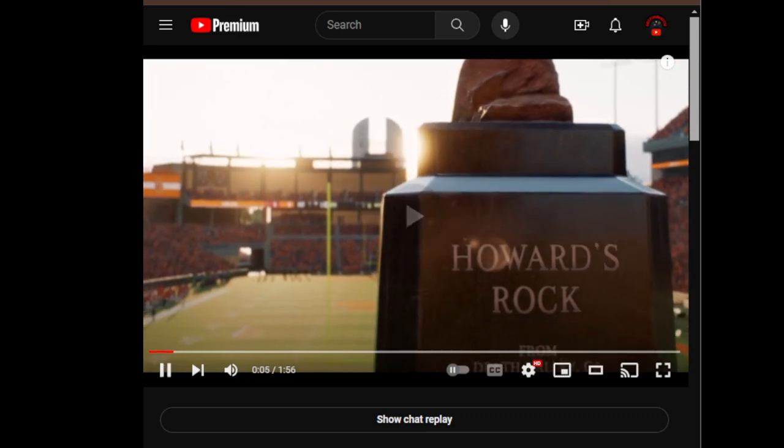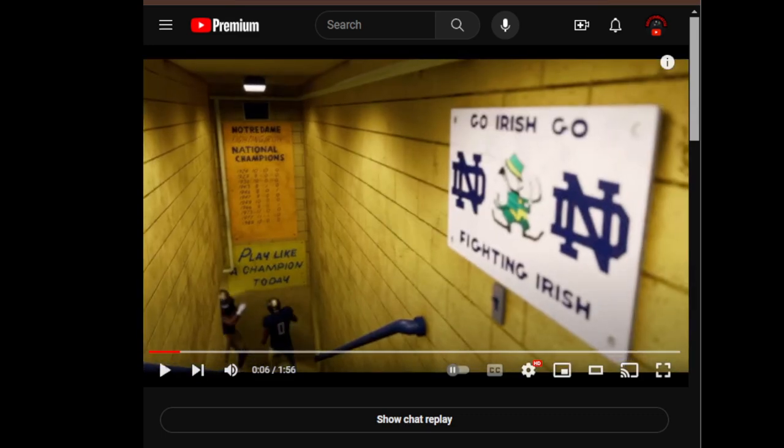So the next clip is Notre Dame and their Play Like a Champion sign, as you see in the little slap sign right there. Let's see if I can get my cursor on there now for you all. Yeah, there's my cursor. Hello. Yeah, there's the Play Like a Champion. Go Irish, go Notre Dame Fighting Irish.